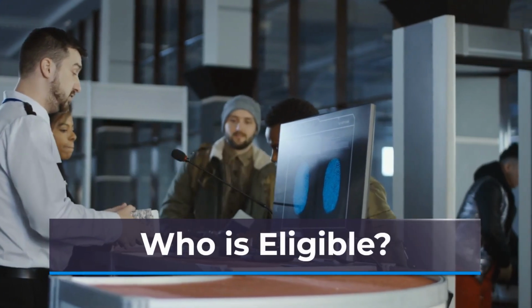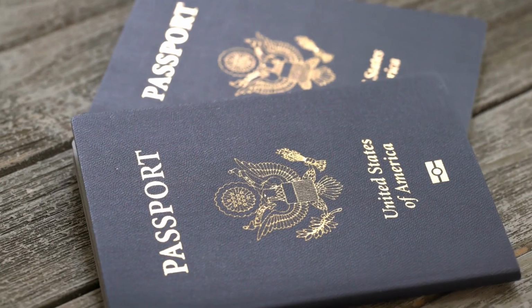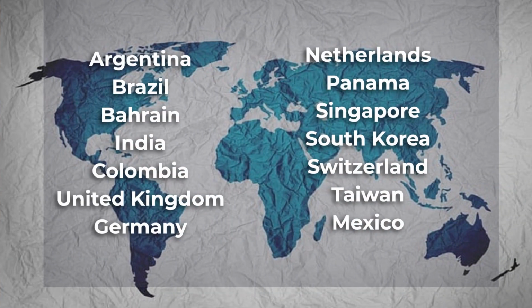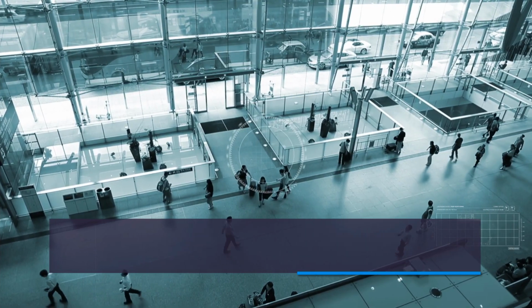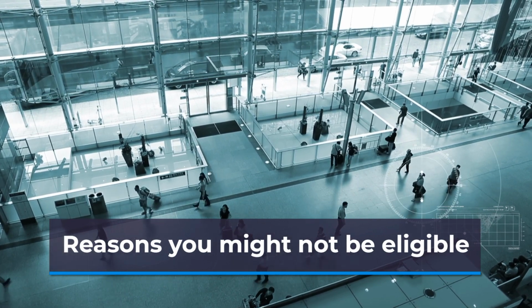Who is eligible? Primarily, U.S. citizens and lawful permanent residents can apply to the program. Citizens from certain countries, such as South Korea, Germany, and Singapore, are also eligible. Here's the full list. Reasons you might not be eligible include not passing the background check or providing false information on the application.